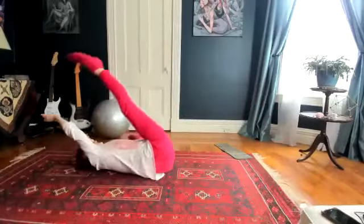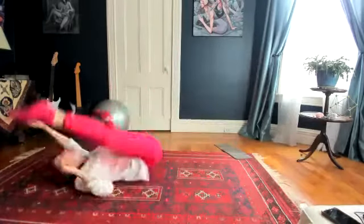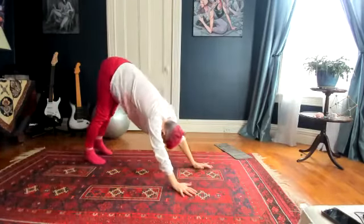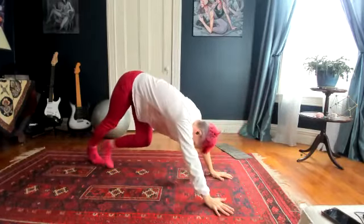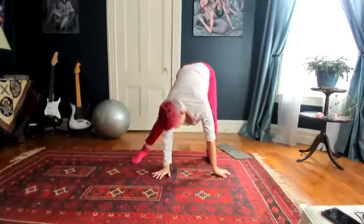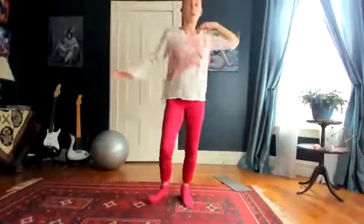Yeah, what do we need? Do we need tiny little adjustments, or do we need big, huge movements? Maybe some kind of combination. Do we need to play more? Do we need to play less? Do we need to be more fluid? Do we need to be more stable? Now, all of these things we could find just playing with movement and breath.